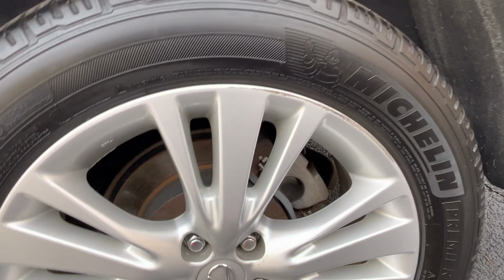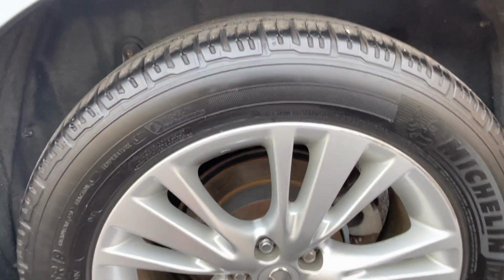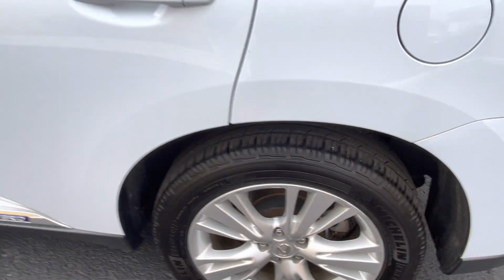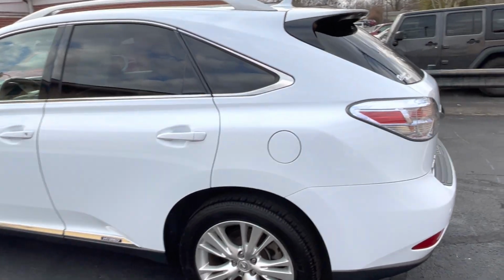pardon my shakiness with this camera today, my legs are tired. I did a 5K race with my son for his school yesterday, so my legs are recovering.